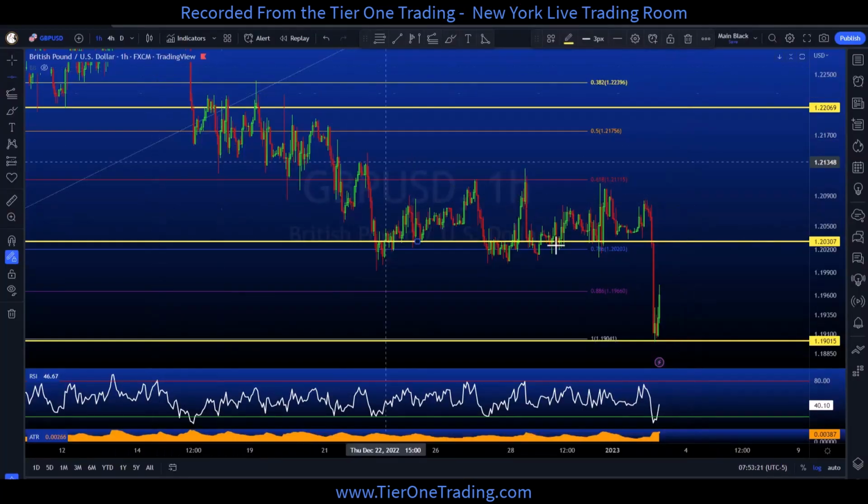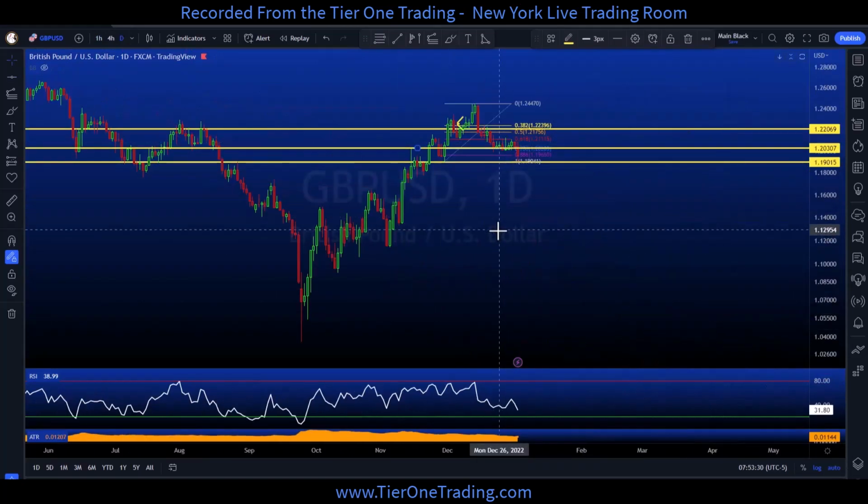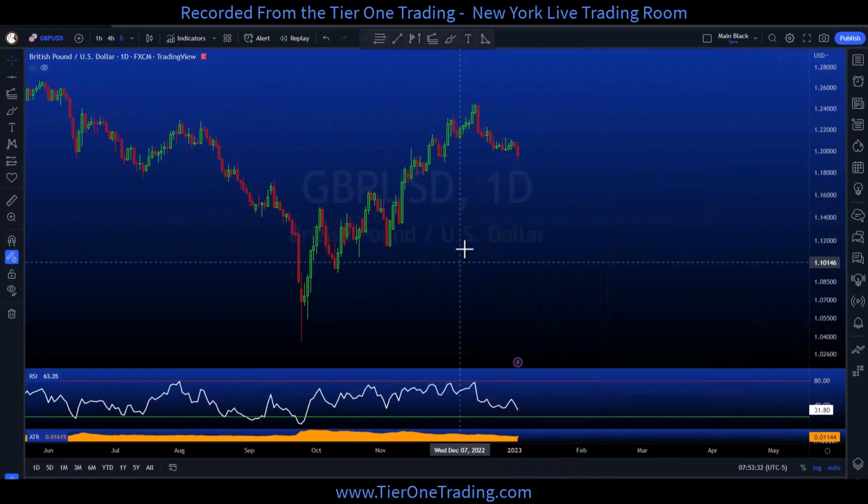Pound dollar, right? We're already a little bit advanced, right? So what's happening on the pound dollar right now is what we were predicting to happen on the euro dollar. So maybe we'll see some follow through there. But pound dollar, similar situation.